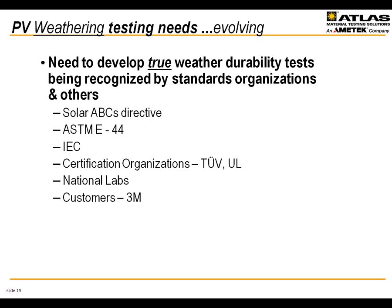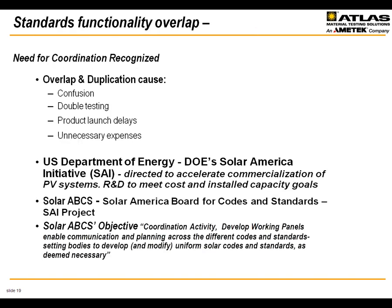I'll tell you a little bit more about the Solar ABCs in my next slide. And the work has been picked up by IEC, ASTM, some certification organizations like TUV and UL, as well as some of the national labs like National Renewable Energy Lab and AIST in Japan. Some private customers of Atlas, of course, are doing their own programs, such as 3M. So there's a lot of activity now to really look at long-term durability testing protocols.